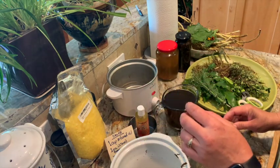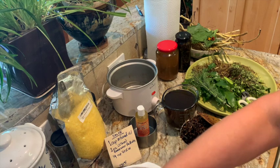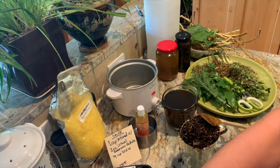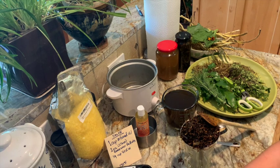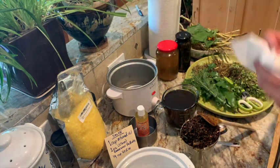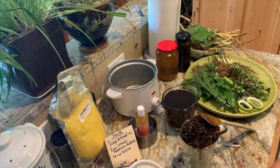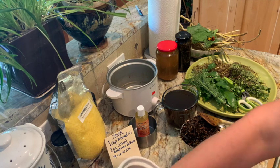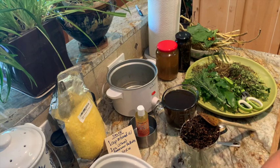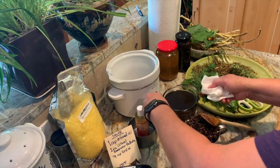Since we were there anyhow. Yeah, just get all the chunks out. Don't need so many chunks in our salve. And get that back in there.